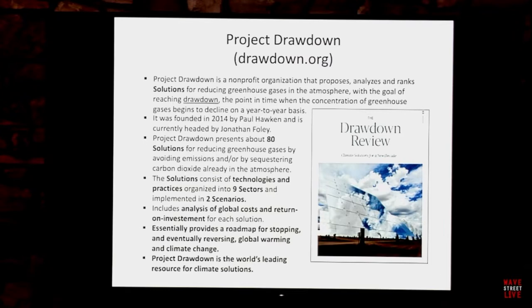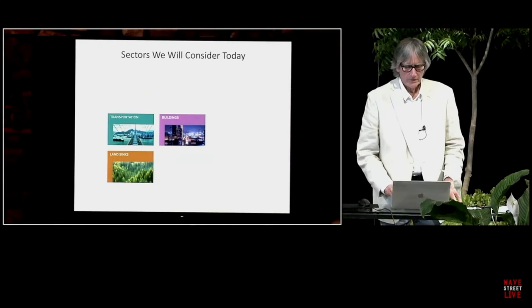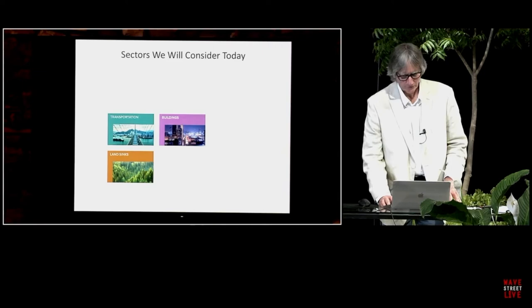So just quickly, these are the 9 Project Drawdown sectors. These are oriented towards reducing emissions of greenhouse gases. These are focused on protecting and enhancing the ability of the natural world to remove greenhouse gases from the atmosphere. This is all about developing artificial means to remove greenhouse gases from the atmosphere. And finally, as we talked about last week, this is about limiting global population growth. So these are the 3 sectors we will consider today: transportation, buildings, and land sinks. So first of all, transportation.